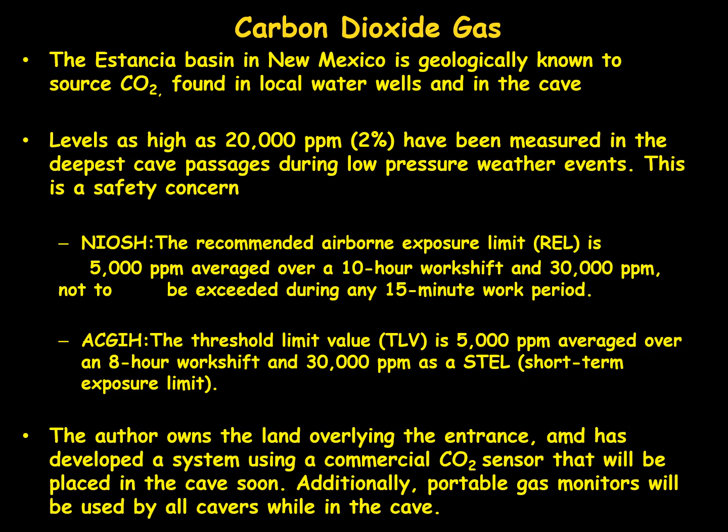We have experienced it, and it depends on the person what kind of effects you'll have, but we prefer not to be in there if there's a 2% reading in the low points of the cave. The American Conference of Governmental Industrial Hygienists has similar levels, and they have an 8-hour work shift at 0.5% and a short-term exposure that's also 3%.